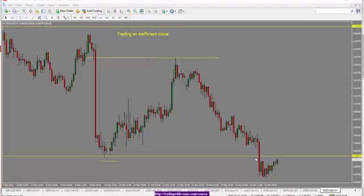Today I wanted to share with you a strategy that I find very easy to trade and it pays really well. This type of setup tends to happen right after a news event. And what we find is that after news has come out, price will move very quickly, creating what's called an inefficient move. So this here is an example of an inefficient move.